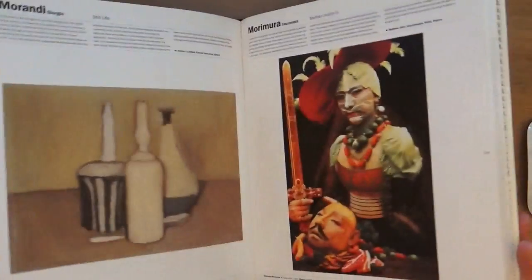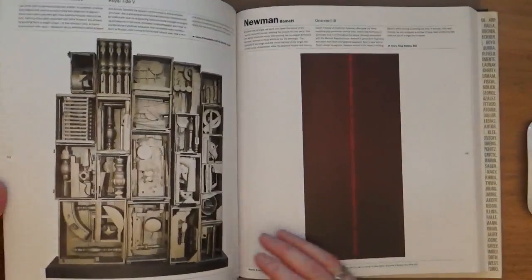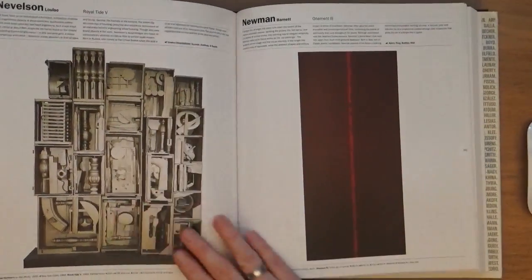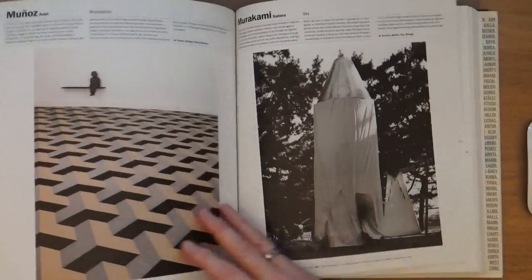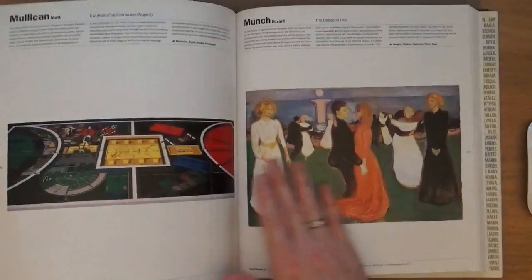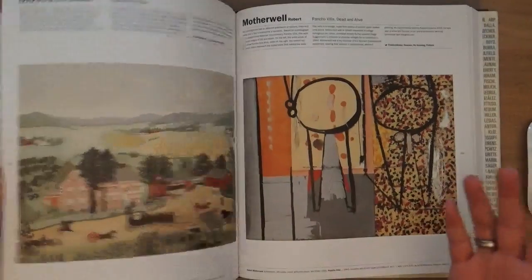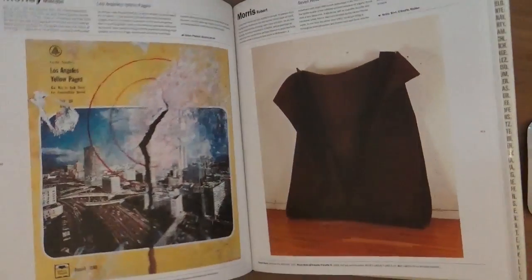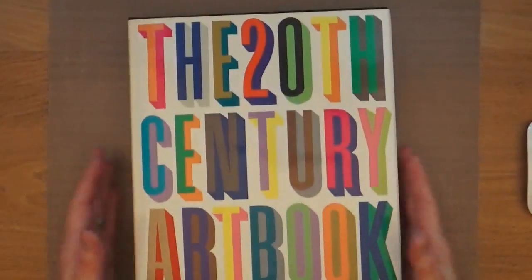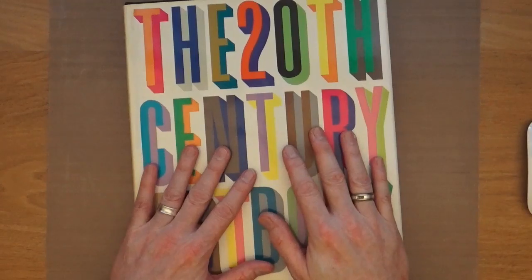And there are 500 pages of inspiration. Even assemblage, mixed media. There's some sculpture in there. There's just all sorts of ideas for patterns, for textures, for compositions, for layouts, and it's all in one volume. So again, that is going to be an essential guide for me for 2016.